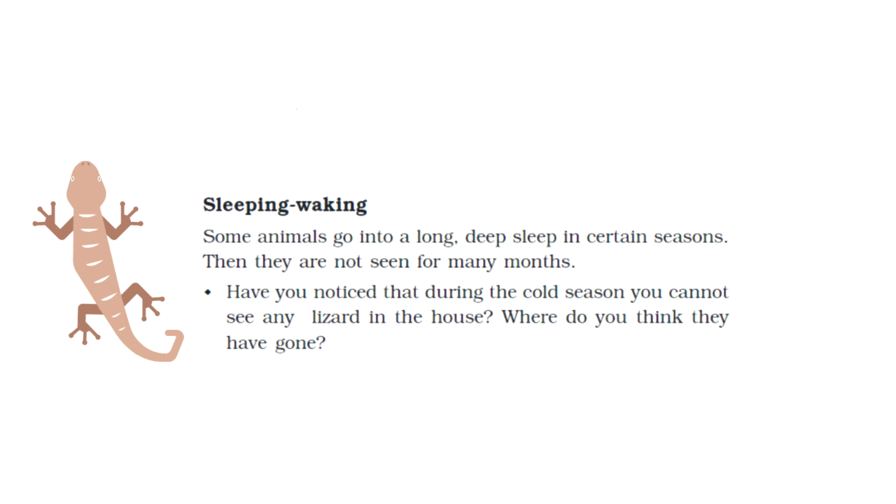Have you noticed that during the cold season you cannot see any lizard in the house? Where do you think they have gone? Yes, we have noticed that lizards cannot be seen during the cold season. I think they must be hiding somewhere to escape from the cold.